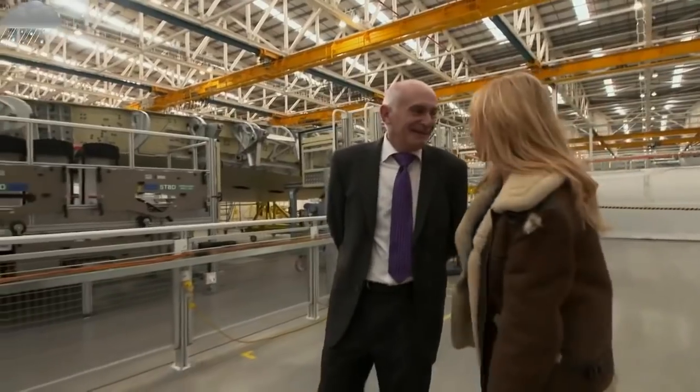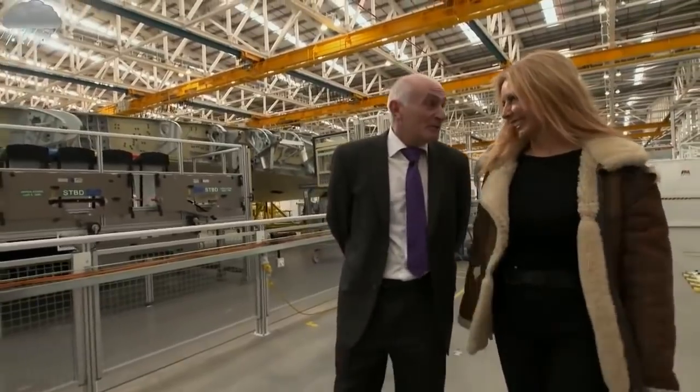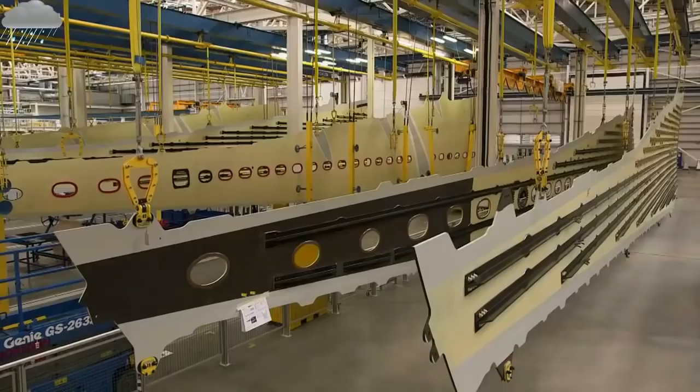So you're the man in charge here. Yeah, it's good to see you here. Welcome to Broughton. This is where we build A350 wings. The A350 is one of the most advanced aircraft in the world. It's made of advanced materials. 70% of the product is advanced materials, and 53% of that is carbon fibre composite.